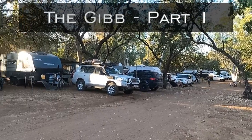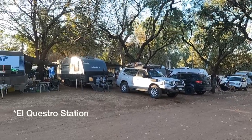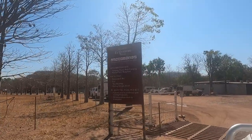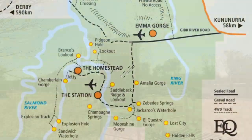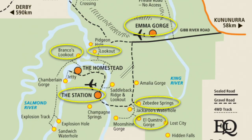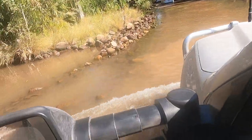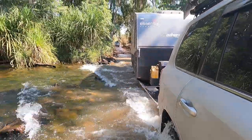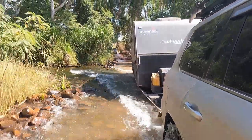Here we are at ElQuestro Gorge, and how good is it here? We have so much to see here at Emma Gorge, Zebedee Springs, ElQuestro Gorge. One super hard walk to get to ElQuestro Gorge, but geez, the rewards are great. We did some water crossings on the way in, and we've got a deep water crossing to get to the start of the ElQuestro Gorge walk. And here's how we spend our time at ElQuestro Station.